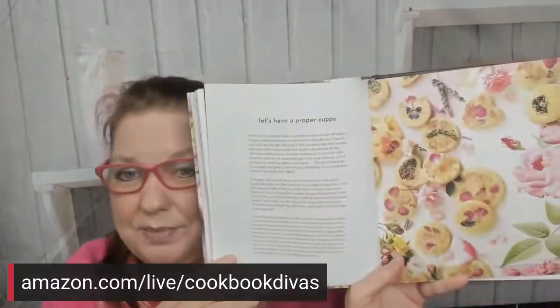TCM says that Caputo's is also a great source of Spanish honey, good rice, pasta, olive oils, etc. Katie cannot wait for tea time on Wednesday. Let's have a proper cuppa.